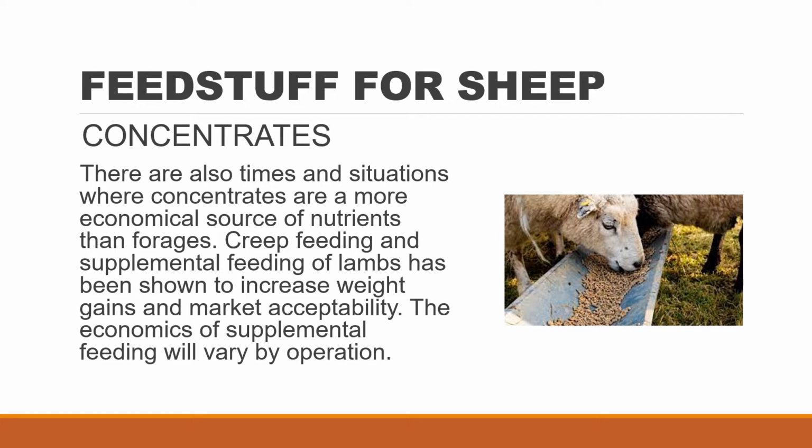Hindi ito yung main na feedstuff na ipapakain mo talaga doon sa mga ruminants natin kasi if meron ka namang available na forages at saka meron ka namang available na mga pasture grasses, then go for that option. Pero may mga situations kasi na it is much better to feed yung sheep natin with concentrate. One example is sa feeding of lambs. So, kailangan talaga ng concentrate, lalong-lalo na if you're performing creep feeding.